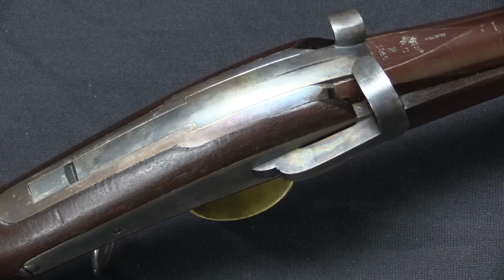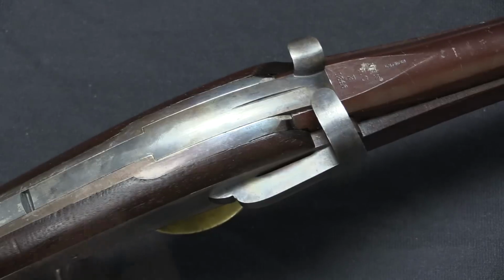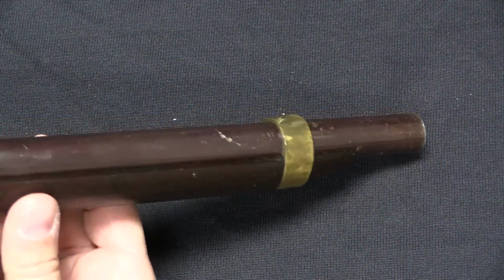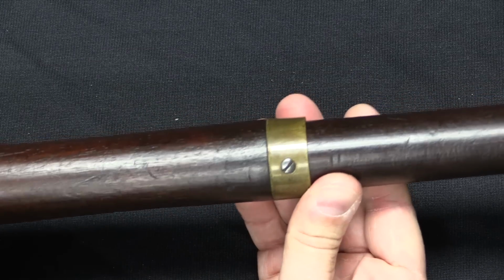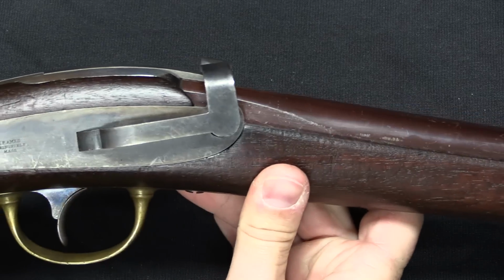I should also point out the sights. The rear sight is this little tiny sliver of a notch on the loading lever. And then the front sight is this brass blade integral to the front barrel band. There are no sling swivels on these guns. As Navy guns, they weren't something that were expected to be thrown over the shoulder and carried any substantial distance.